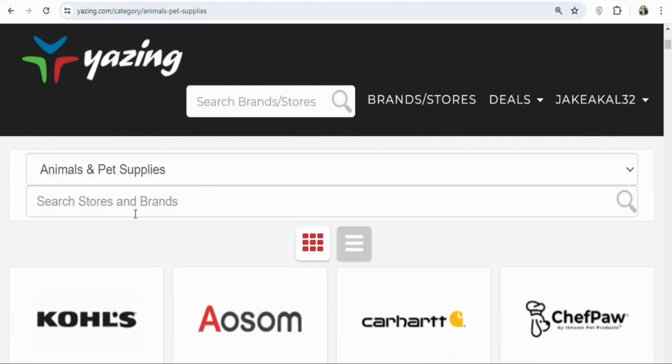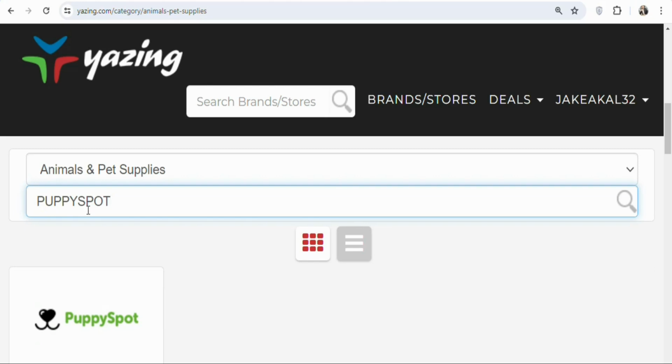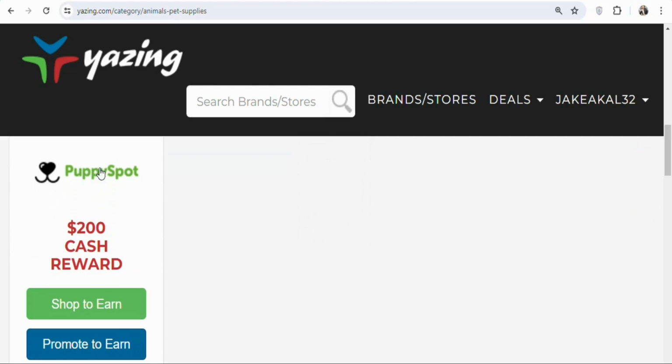So let's search for it. To search for a product, you have to come right here and type whatever you are searching for. In this case, we are going to search for Poppy Spot. Just type the name of the offer that you want. Once you type it, you can see it right here, Poppy Spot.